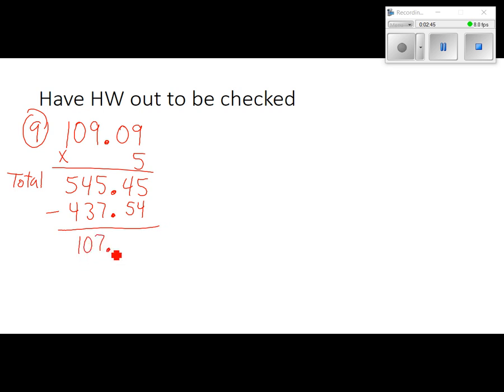107 point what? So how much did they spend in September on this monthly expenditure? $107.91. Does it make sense that they spent that much in September? Yeah, it looks basically like the rest of them.